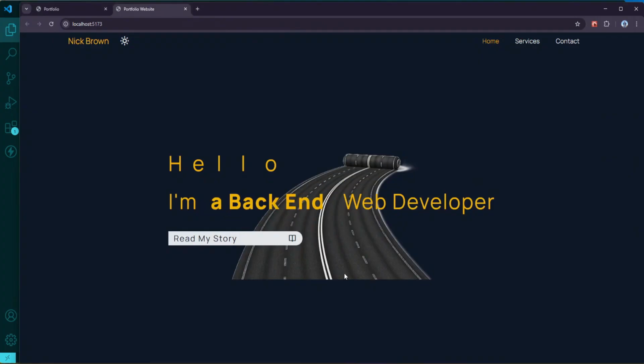So as you can see, the button is displayed below the heading. It is styled with a light gray background and a subtle rounded shape on the right side. At this point, the button is purely visual. It doesn't do anything when we click. We'll handle its functionality later, but for now, let's move on to displaying the bio text.